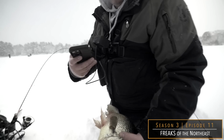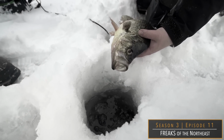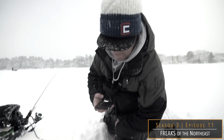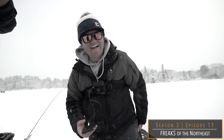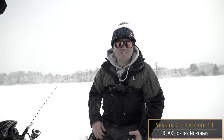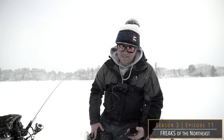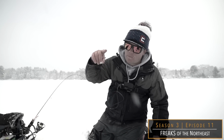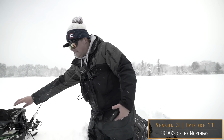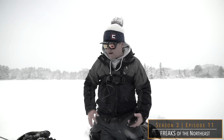All right, I'm just gonna get this thing back. That's an absolute moose of a crappie. I can't even believe that thing. So sick. I can't believe it keeps happening. Every time you feel like you have a shot to go get one, you drop down and they're just racing up, and you literally just stare at your rod tip and it just wham, pinned. Unbelievable. Freaking Maine, dude. God.